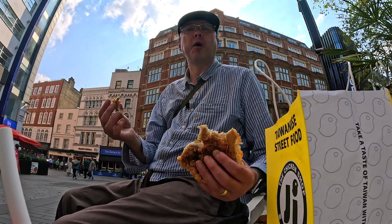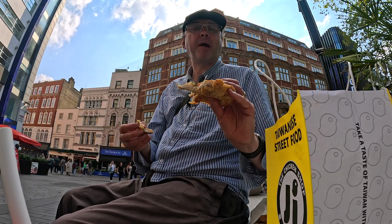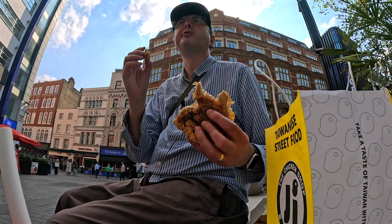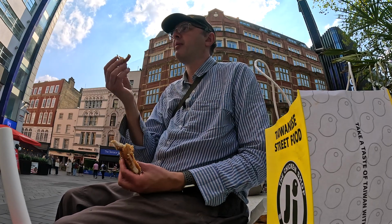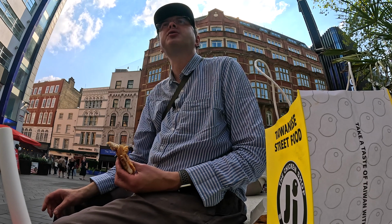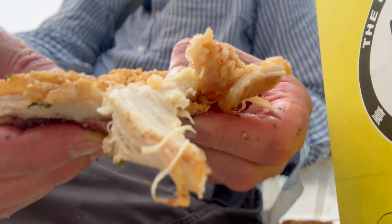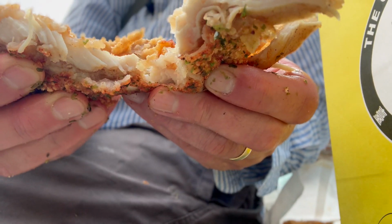I think the chicken's softer. Could do more chili. I guess the way Taiwanese fried chicken is made, it's always got spices put on the top. But I think this is a lot better. Really satisfying. Cooking it for so long makes it good fried chicken. It's such a long time for them to cook everything. This one didn't take as long. Oh, look at it. It's just so juicy.